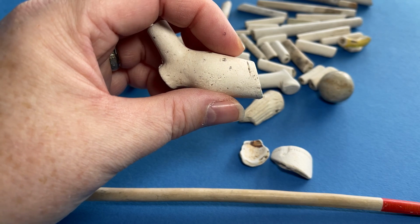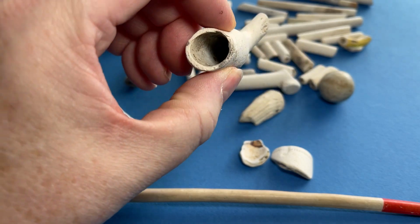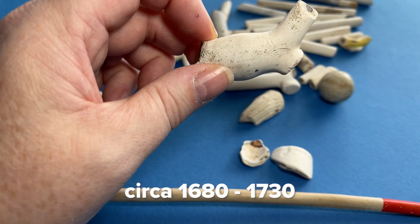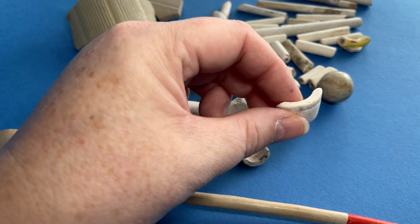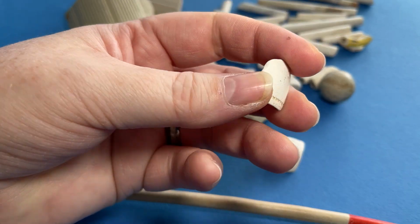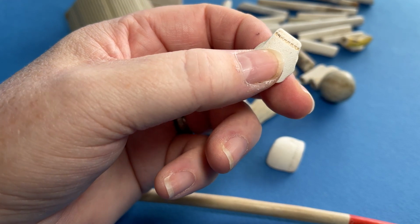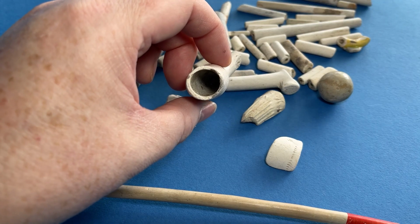This pipe bowl here is my only pipe bowl find. You can tell from the shape and the size what era it comes from, and we do this by using a clay pipe guide. We have some pieces of pipe bowl here, not complete unfortunately, but from the size of this one, it's rather small, so it would have been old. Tobacco, when it was first introduced to England, was very expensive, so they only made pipes with small bowls because you couldn't afford to fill them with tobacco.